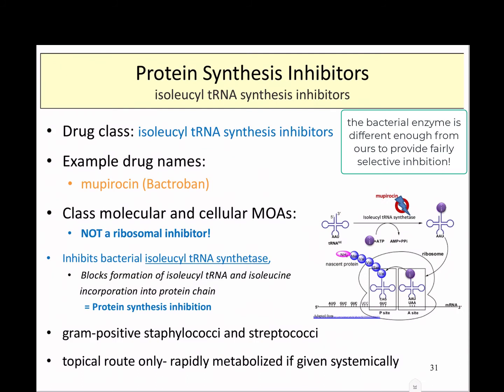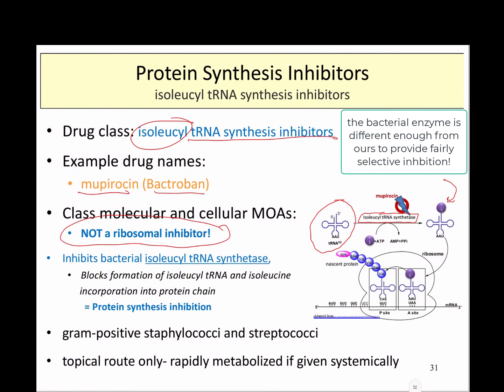So the last of the protein synthesis inhibitor classes does not act at the ribosome itself. So this is the only one that doesn't act at the ribosome. And these are isoleucyl tRNA synthesis inhibitors. This is mupirocin or Bactroban. And again, it's not a ribosomal inhibitor. So what it does is, here's the tRNA for isoleucine. You have the enzyme isoleucyl tRNA synthetase, and that's going to catalyze the addition of isoleucyl amino acid onto that tRNA so that it can go and become incorporated into that chain.